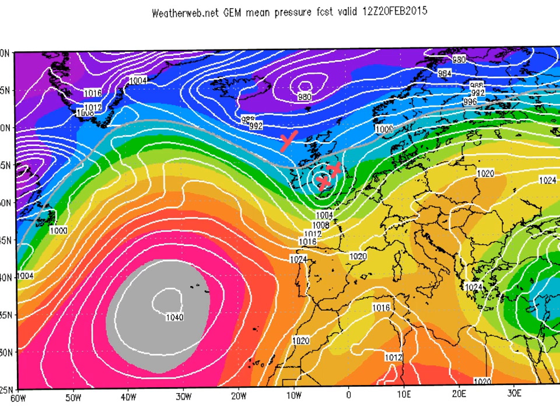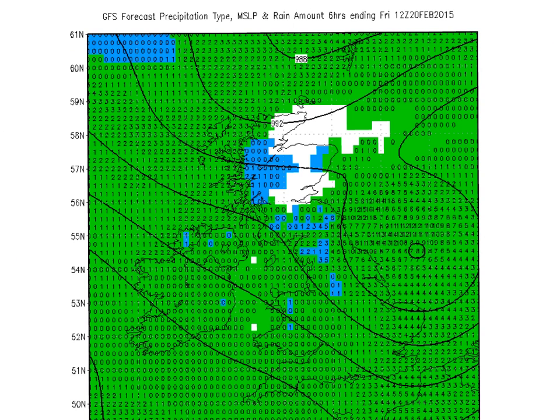But that one there, look, the GEM, notice what it's trying to do with that low. It deepens it up, and brings in, look, a cooler northwesterly flow behind it. The result of that is that the cooler air coming in behind could turn precipitation wintry. It looks like being over the hills.